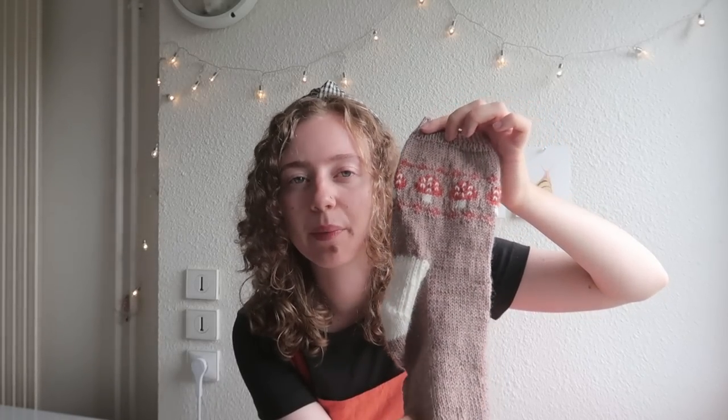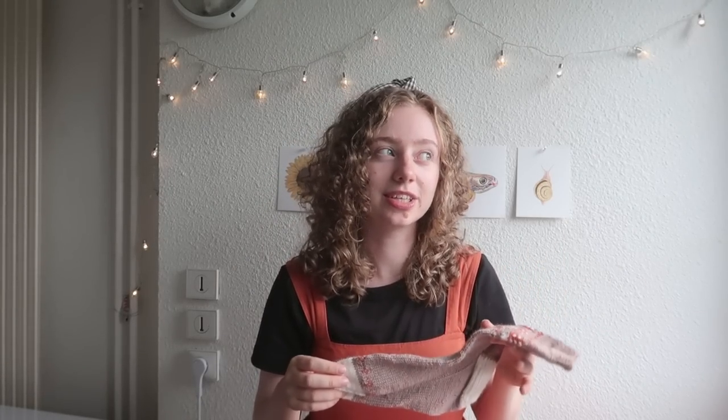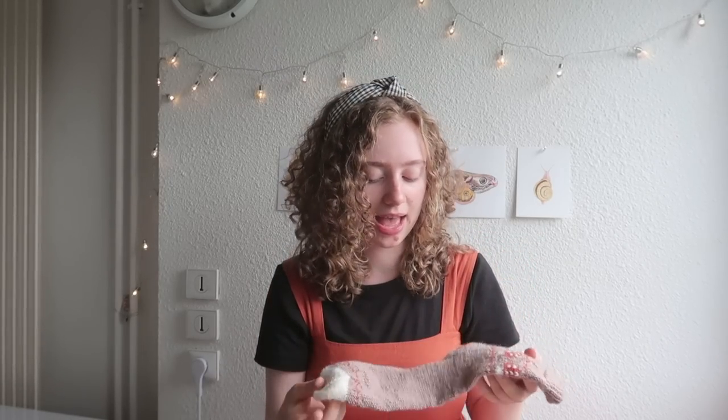The rusty orange is Drops Nord. The white is Drops Nord as well. Yeah, that's it. Really, really nice. I like working on them a lot. They knit up not as quickly as my own socks because she has bigger feet than me, so it took a little bit longer to knit them than for myself. But still, they knit up pretty quickly, and I really liked working on them.